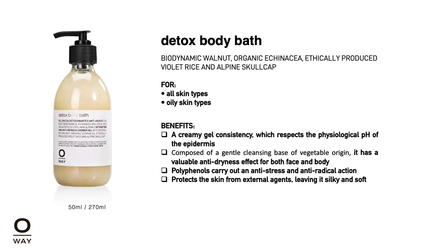Okay, so the next one, detox body bath. This was originally just part of the body caring line, but because it is really great for oily skin types and it's not super drying, it's good for all skin types. But I would use this one more for somebody who has oily skin, because it's more of a gel consistency. It's not that creamier one. You're going to feel like your skin's super clean with this.